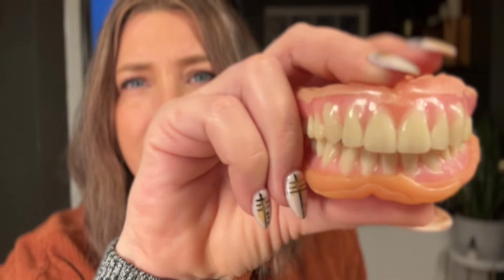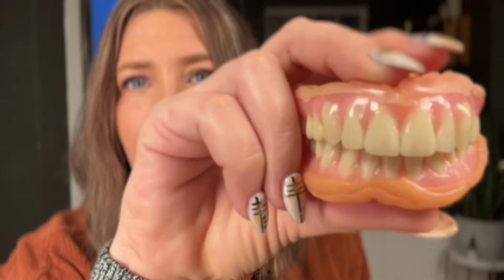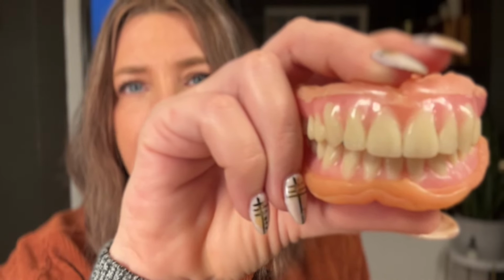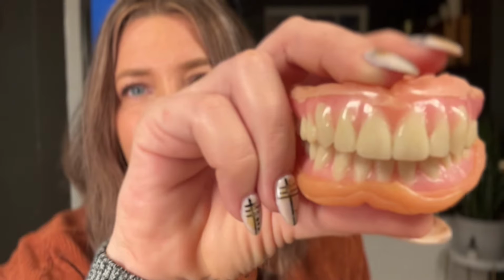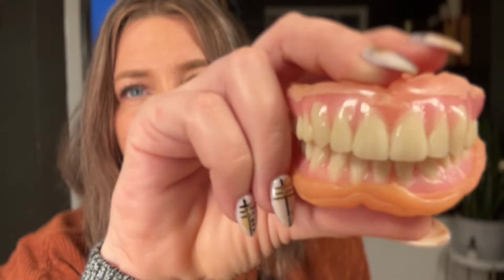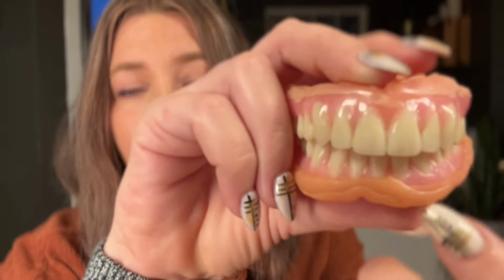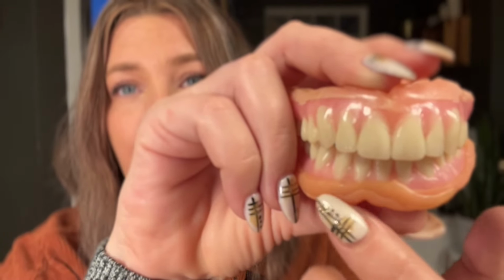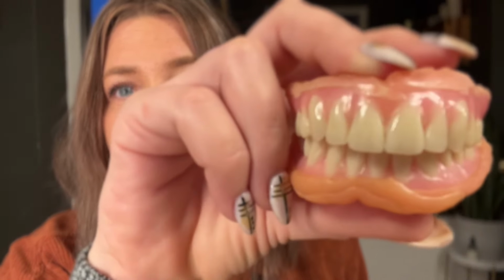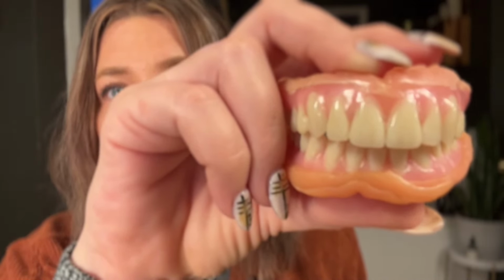I think that this was probably like an A1 on the shade guide. So they were white, but not blinding white. They weren't bleached white. This kind of dingy color is because I'm a coffee drinker. And they've also changed color over the years because they've just kind of hung out in my closet. All of this stuff here is just my own attempt at doing a home reline. It's just a basic set of dentures. This set cost about $800 for the upper and the lower denture. And again, it's placed immediately after extractions.